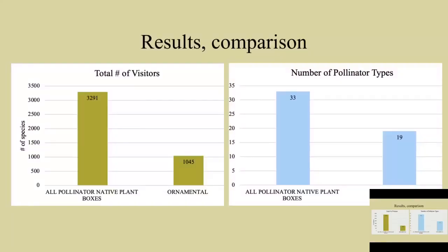And then this is the big comparison between the two of the total number of visitors and then the pollinator types. So the first focus is going to be the total number of visitors. Remember the mental note of the comparison with sizes. The native pollinator plants brought in 3,291 pollinators, while the ornamental brought in 1,045. There are 3 boxes, but mainly one of them was the main focus that had all the purple coneflowers and the early goldenrods. They mainly brought in all the insects and pollinators. In the ornamental, it was mainly the bumblebees, which we're going to be focusing on later in the presentation.